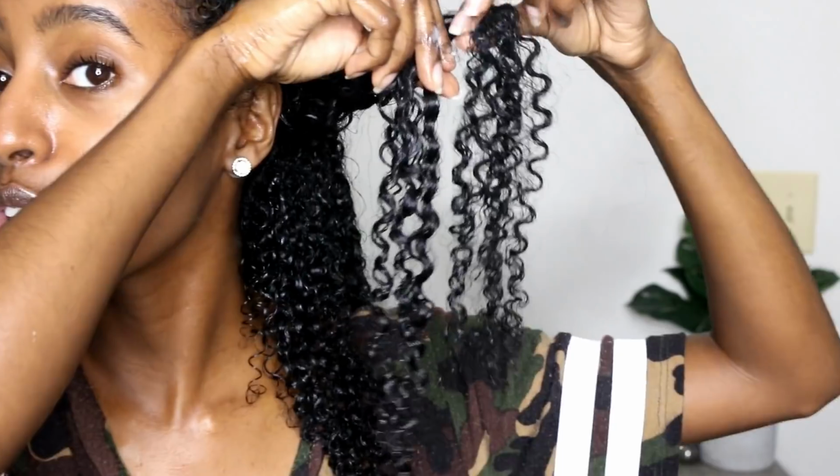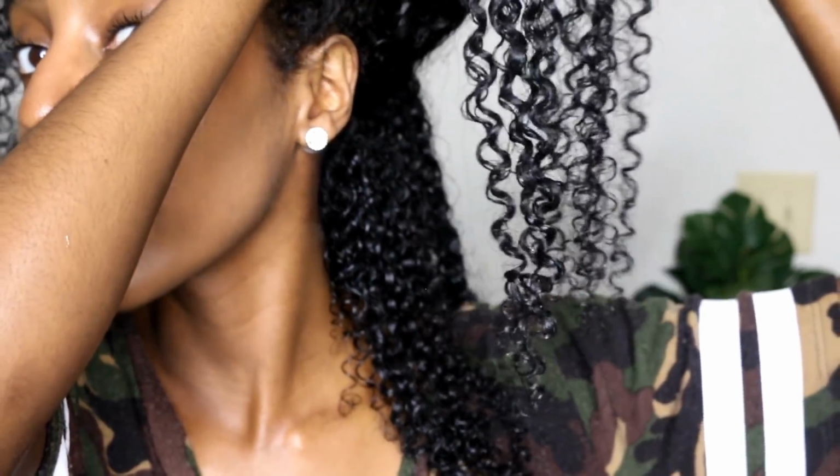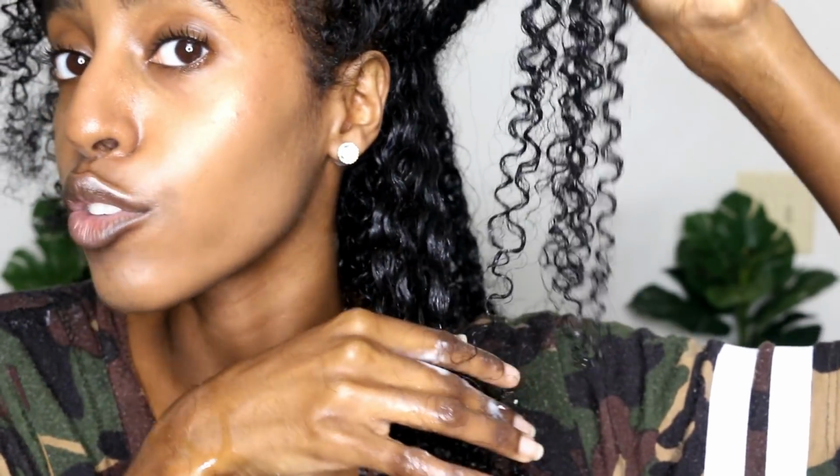Oh, and just one more comparison, this section right here, this little section of curls is just the curl maker alone, and I'm gonna pull out a section that has the latte leave-in and the curl maker combined. Literally wild. Look at the difference. I don't know if you guys can really tell, but this is just the curl maker and this is the latte. There's just so much frizz surrounding these curls, so I just know that this latte define leave-in or whatever just doesn't work for me.